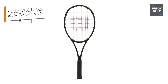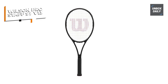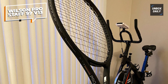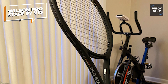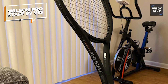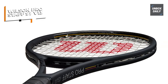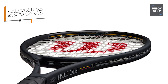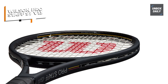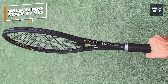Its Braid 45 construction increases the flexibility of the racket's frame, providing a unique blend of control and power. The result? Crisp and clean shots that keep your opponents on their toes. The Pro Staff 97 V13 also boasts a larger sweet spot, thanks to its string mapping technology, ensuring that even off-center shots maintain their potency. And let's not forget about its minimalist design, a matte finish and subtle details that pay homage to the racket's heritage while embracing a modern aesthetic.